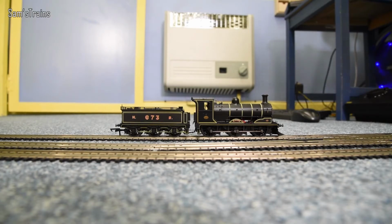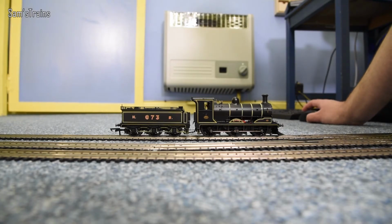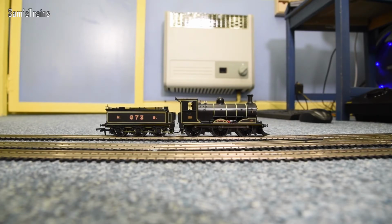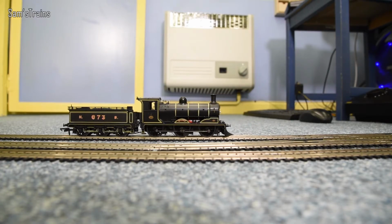I'm going to set this into reverse and I'm going to give it a little bit of a shunt. Oh, the sound's gone straight back off again. That's annoying. Yeah, if I activate the sound on my iPad, it seems to go straight back off. But if I do it on the PC, it stays on. Interesting. Okay, here we go. Let's see if we can do it. Nice and steady. Probably keep it fairly slow because I don't want it to go smashing into the coaches.